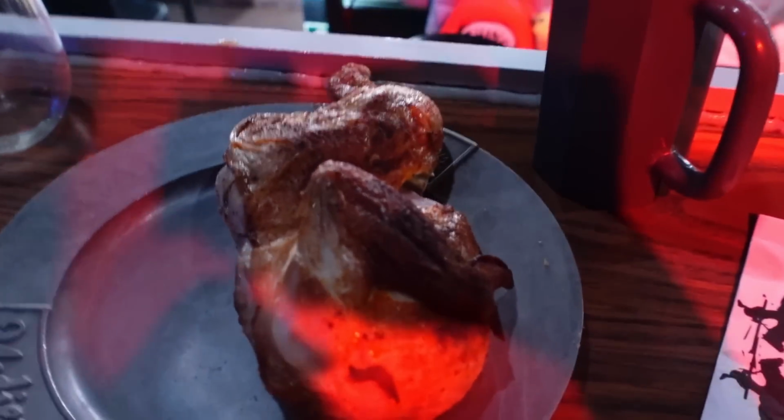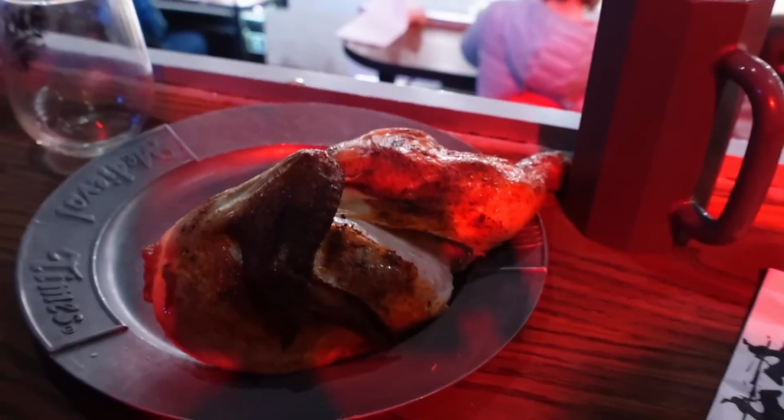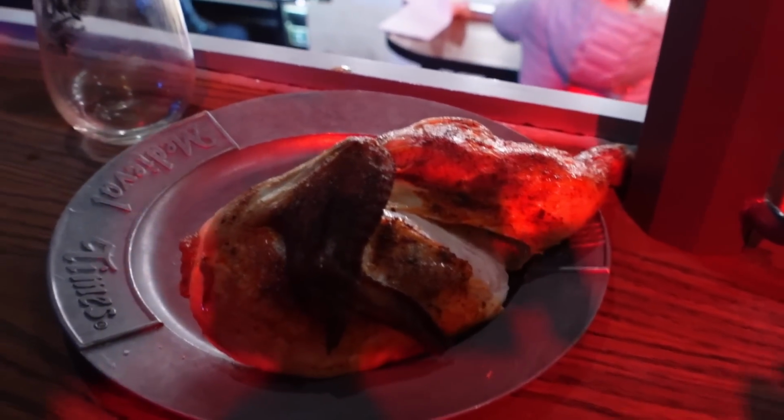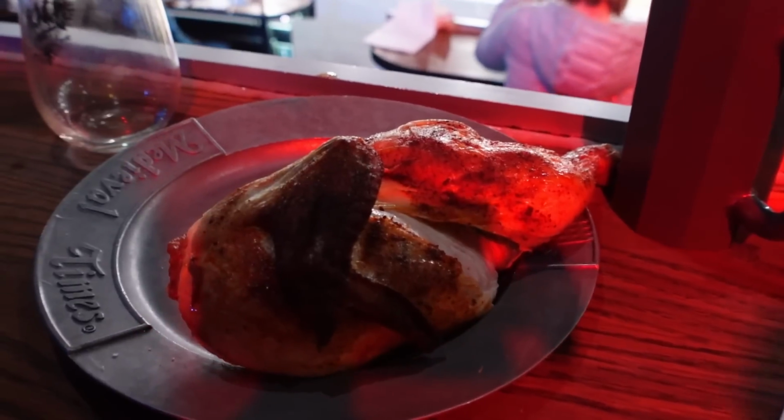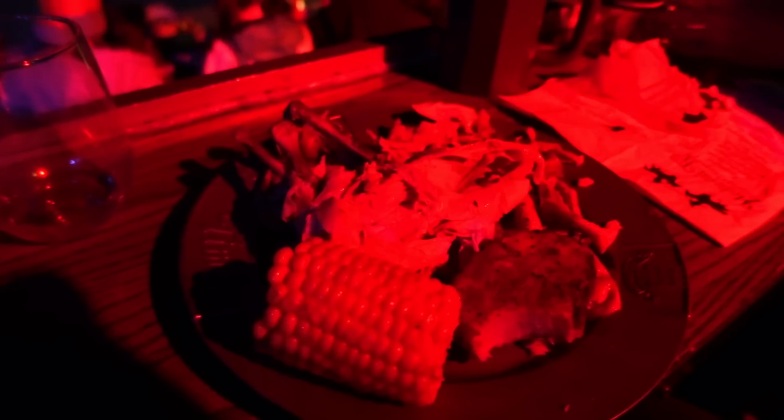Thank you, Troy. And our meat has arrived. Looks like half a chicken. I have no knife or fork, though. Here we go. Fingers are going in.